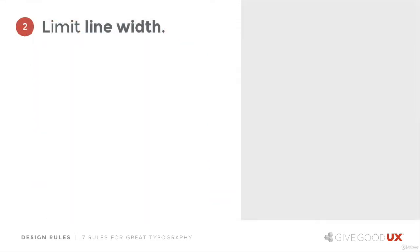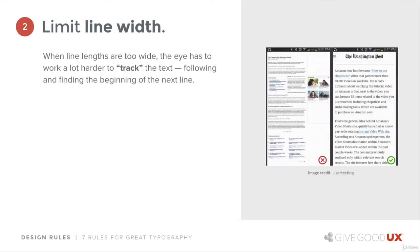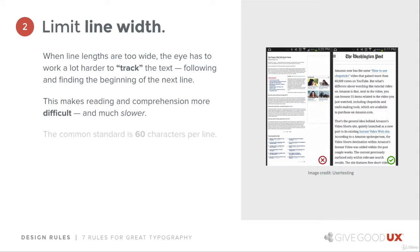Rule number 2, limit line width. When line lengths are too wide, the eye has to work a lot harder to track the text, meaning that following and finding the beginning of the next line becomes difficult. That makes reading and comprehension a lot more difficult and a lot slower. The common standard in general is about 60 characters per line, but for mobile devices, it's less. It's about 30 to 40 characters per line.